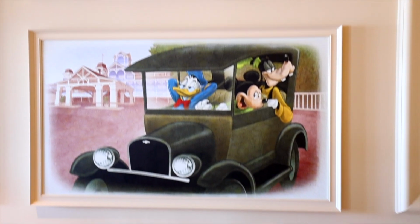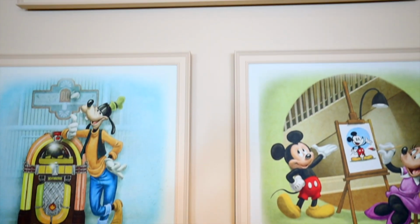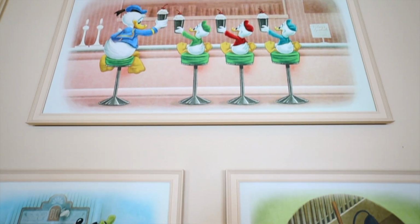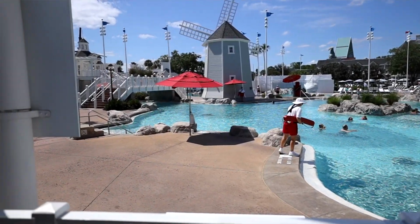So ambiance and theming, we are gonna separate these for this particular review. So let's start with theming. The theming is fabulous. From the pictures on the wall with all of the Fab Five in their beach attire, you got Donald eating his ice cream that's falling on the ground, and Goofy and Mickey, and it's just so good. One of my favorites was Donald. It was like looking at the backside of Donald, Huey, Dewey, and Louie sitting at the ice cream counter with their little milkshakes, and they were all cheersing. It was so cute. It's a great location. It is right adjacent to the best pool on property. So Stormalong Bay right there is amazing. Like you have to have a wristband to even get into that pool. So you'll definitely want to stay at Beach Club or Yacht Club if you want to try out the pool. So we gave that a 4.